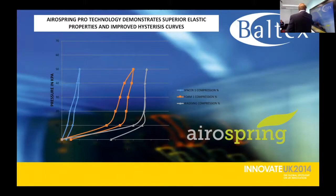Compared with foam, it takes a lot longer before that load actually starts to be effective in terms of taking the pressure, and then it takes the pressure, but the recovery, in other words, the closer these lines are together, the more performing they are. So there's a much lower recovery time. That means it's not as springy, it's not as elastic, it's not as high performing in this case. The last one is a wadding, which takes a very long time to absorb the elastic load and works initially, but then fails.